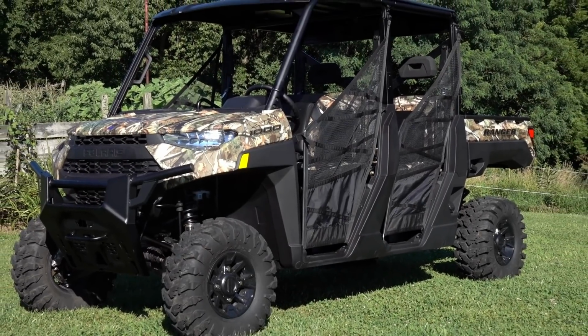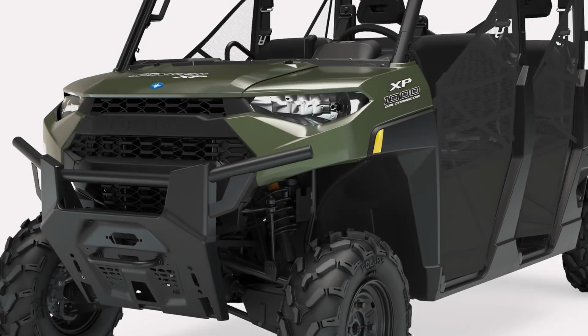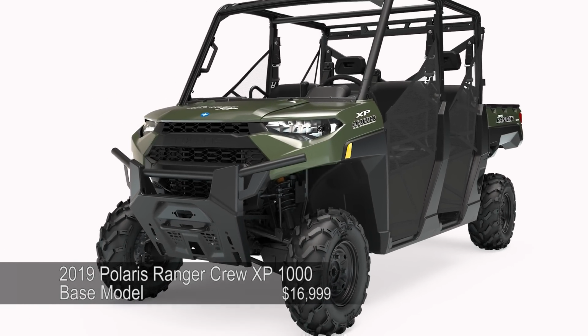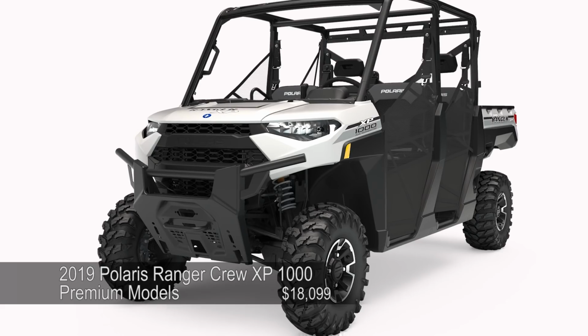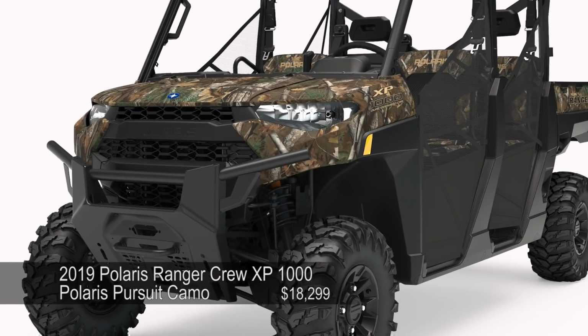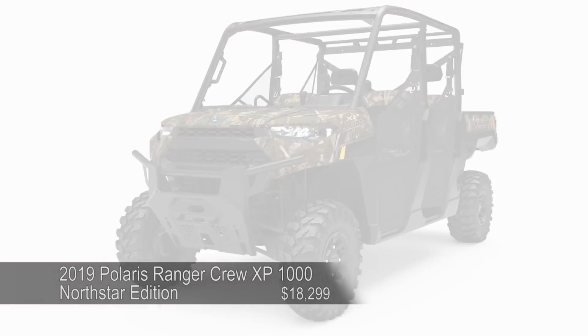The 2019 Ranger Crew is said to have over 100 changes. The Sage Green steel wheel-equipped base model starts out at $16,999. For $1,100 more, there are 2 premium models, highlighted with automotive-style paint and cast aluminum wheels. $200 more will get you the Polaris Pursuit Camo model we're testing, complete with aluminum wheels.